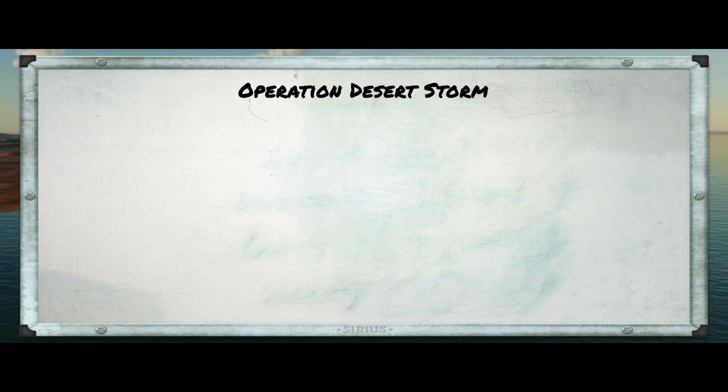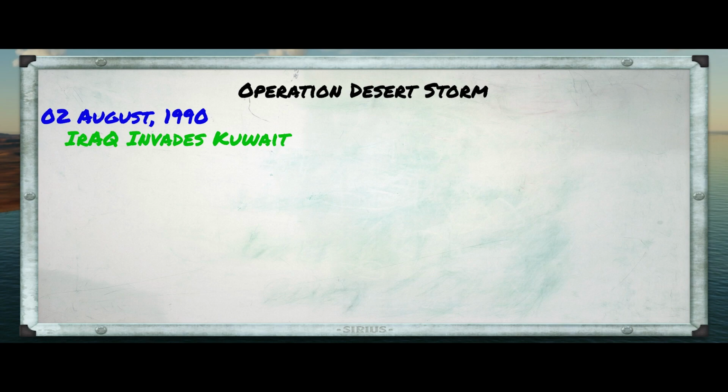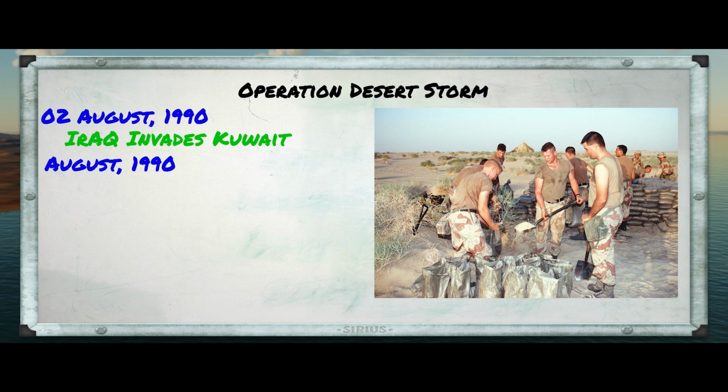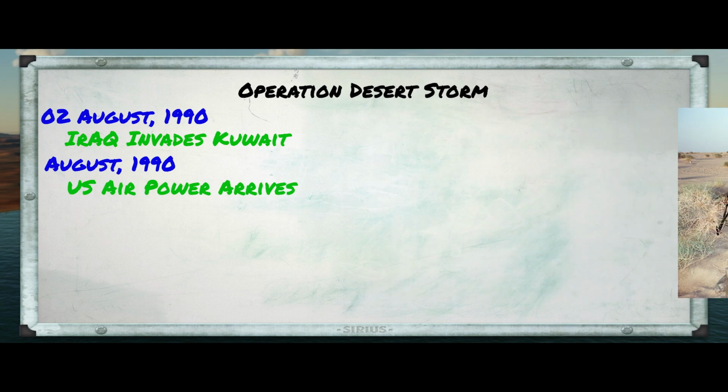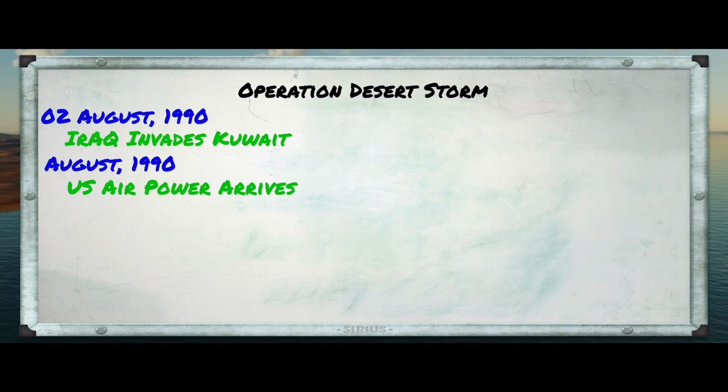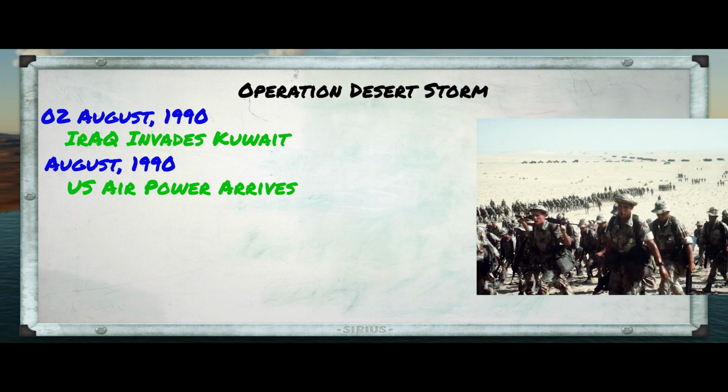On the 2nd of August 1990, Iraqi forces invaded Kuwait. The invasion was widely condemned, and the U.S. and the U.K. deployed forces to Saudi Arabia almost immediately and invited other nations to join a coalition to oppose Iraq. U.S. forces began deploying on the 8th of August, and the initial objective was to protect Saudi Arabia from an expected attack from Iraq. The operation was called Desert Shield.